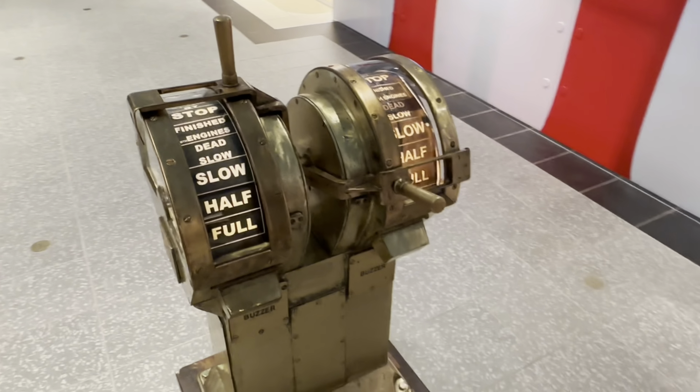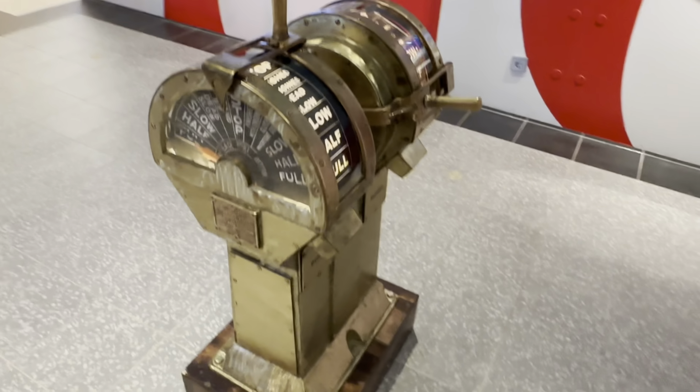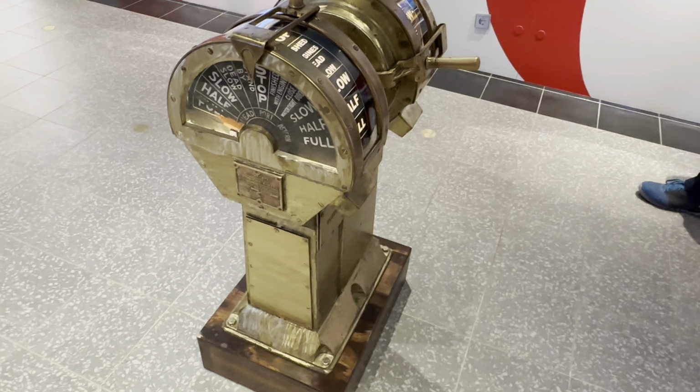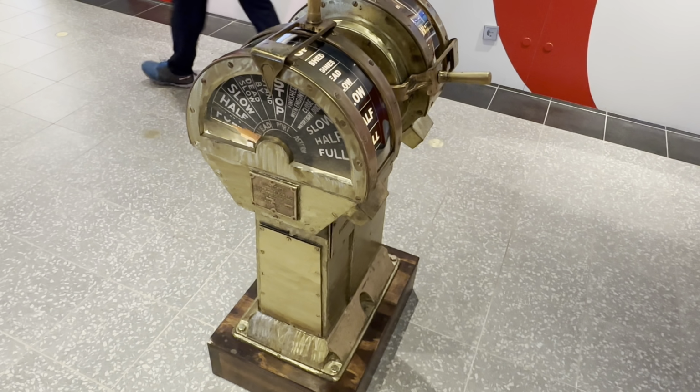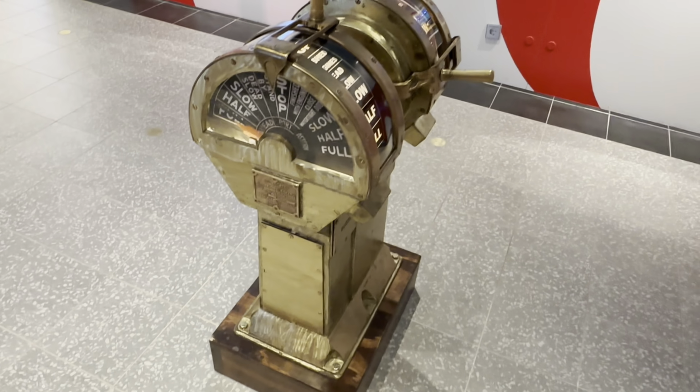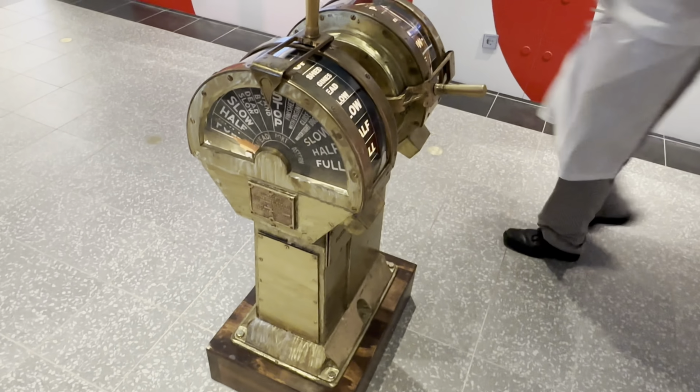No doubt. Oh, and look at these. These were so cool. These were the EOTs, engine order telegraphs, and they were used to send a message from the bridge down to the engine room. Hey, stop. Half, slow. What a cool touch to incorporate right here in the walkway. And guess what? They were actually originally from the Carnival engine, and they do still work. Well, they don't actually control the engine anymore, but you can still move the levers and play around. Look at how happy I am playing with those levers.